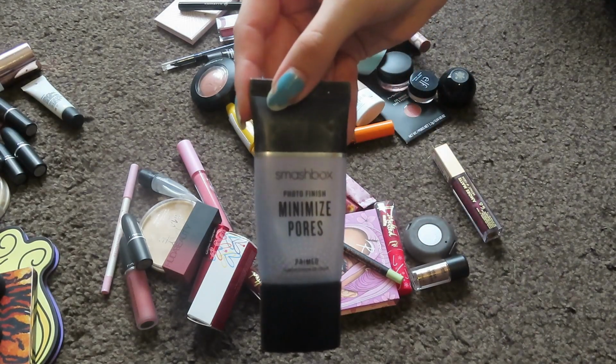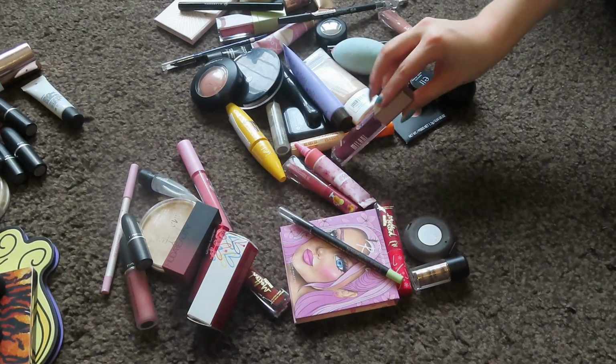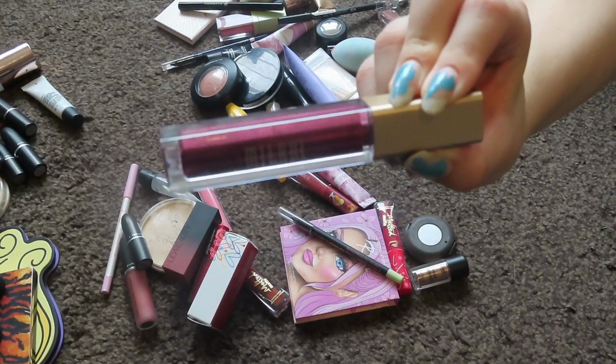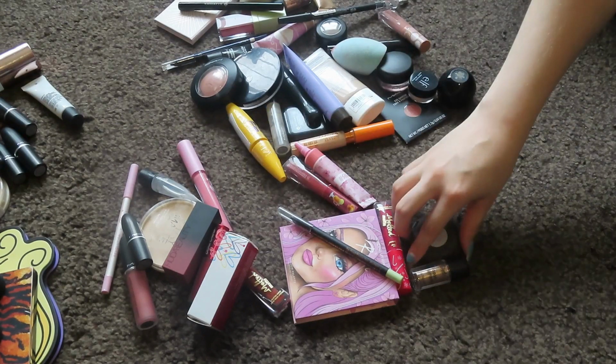Then I'm going to get rid of this Smashbox Primer. Again, I use this quite a bit, honestly, but it definitely will have expired, so that has to go. I'm going to get rid of this Milani Metallic Lipstick, as this definitely will have expired by now. I do want to get another one, though, as this is one of my go-to autumn-winter lipsticks.